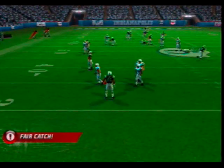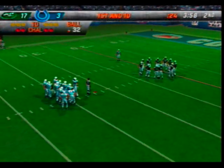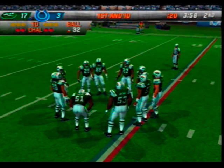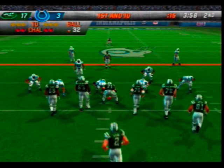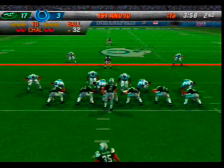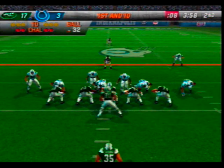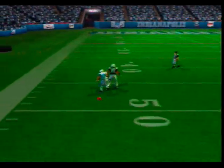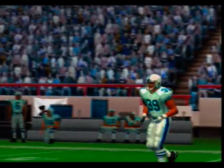Fair catch made at the 32-yard line. The ball on their own 32. Start the drive at the 32-yard line. First and 10. The Colts line up in a 4-3. Hunt moves in motion. The blitz is on. Throwing. Drops the interception. Buckley was there in coverage. Cleveland, the intended receiver on the play.